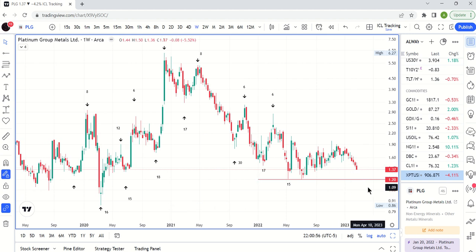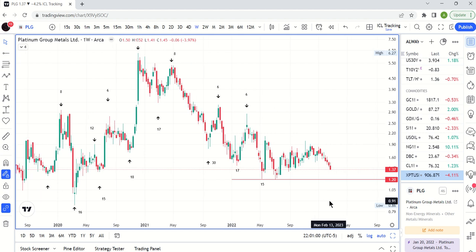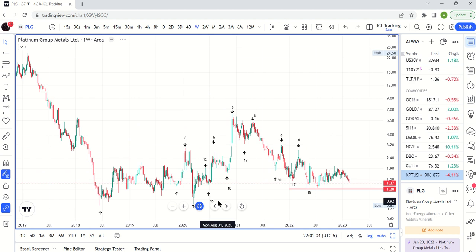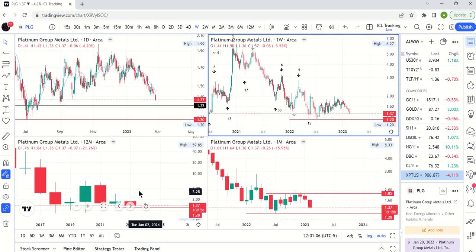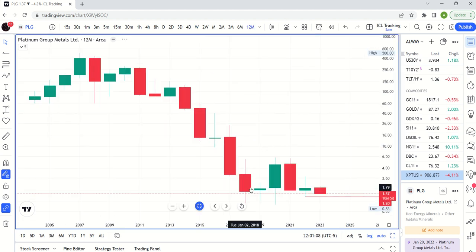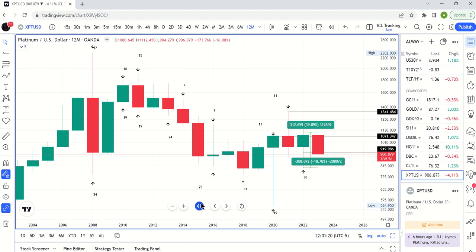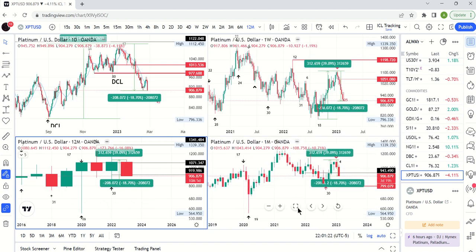So maybe we get some kind of furious bounce around $1.20, right? I don't know. But what this is really setting up, if we go back to that yearly chart, is a move down to test this low here, which is 86 cents. So we'll see if we get down there. And as I said, we'll look at platinum itself, which is going to tell us more about just the macro where we are.